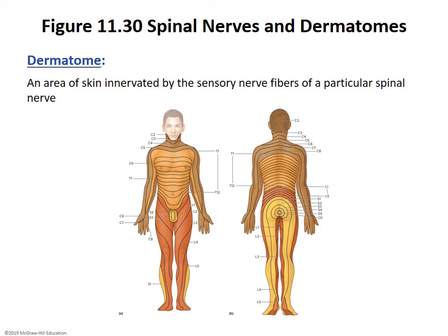Now here's one of the interesting things. So we've got all these spinal nerves coming out, and as they go out to the skin, they make a pattern, and it's called a dermatome. Derma means skin, tome means layer. So we've got all of these little individual layers.